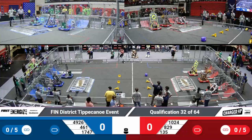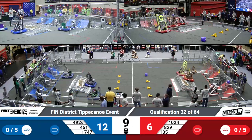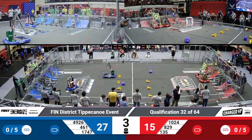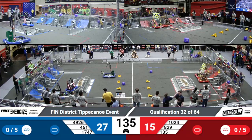One, go! Welcome to qualification match 32 here at the Tippecanoe event. We have lots of high-ranking teams in this match, so I would not be surprised if we have an epic Auton and plenty of robot-on-robot contact throughout the match. 1024 able to successfully hover one cone, ready for placement in the grid as the students enter teleop.